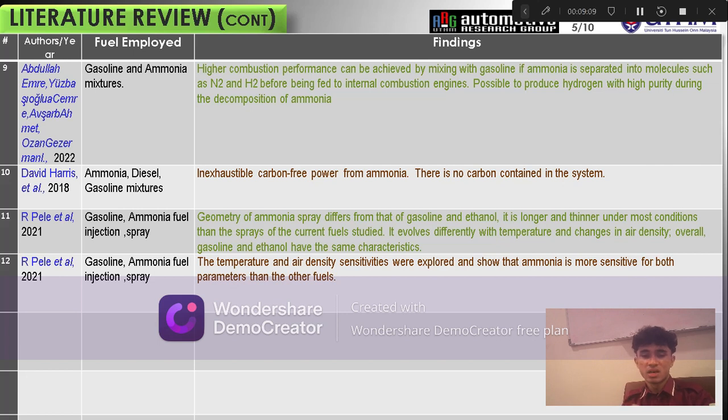David Harris also stated in a house stable carbon-free power from ammonia, there is no carbon content in the system by using ammonia. Arpele also stated that the geometry of ammonia spray differs from that of gasoline and ethanol. It is longer and thinner under most conditions than the sprays of the current fuel study. It evolves differently with temperature and change in air density. Overall, gasoline and ethanol have the same characteristic.